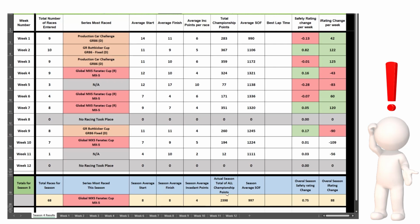Now, just to go back to these championship points here, as you know, with championship points, only 25% of your races in the same series per week are counted towards your championship points. Okay, and only your best 8 weeks count in each season towards those championship points, which is very convoluted in my opinion, but it's how iRacing do it.